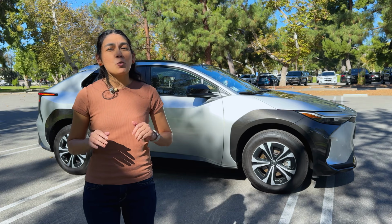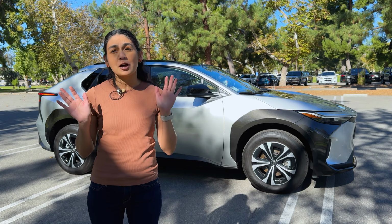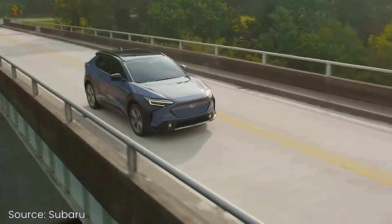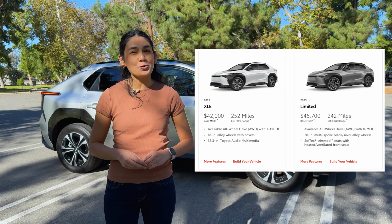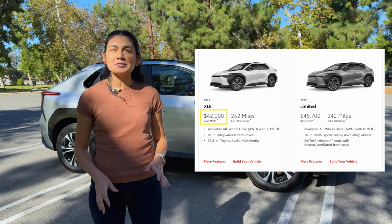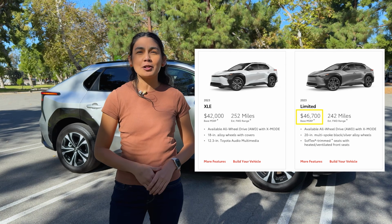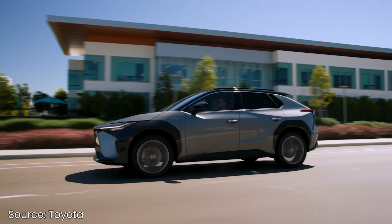It has taken Toyota a while to finally create a new all-electric car, and I have had high hopes for them since they've held the hybrid crown for so long. Subaru and Toyota worked together on the platform used for the Solterra and bZ4X. Its pricing isn't too bad. It starts at $42,000 MSRP for the XLE front-wheel drive and $46,700 for the limited trim. Both trims are also offered in an all-wheel drive version.